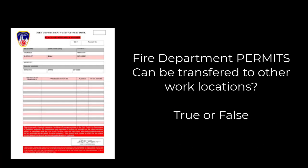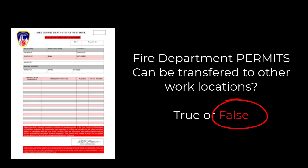Fire department permits can be transferred to other work locations. True or false? The answer is false. They cannot be transferred to any other work location as they are site-specific.